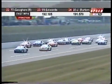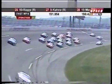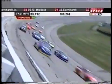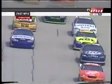Somewhere in that pack there's the 8 of Dale Earnhardt Jr. on the outside, right in front of Ricky Rudd. Ooh, see now here, 4 breaths going in there, because see how that guy, I don't know who that was, had to snap up there real quick. Really, really scary. Was that Rusty? See, someone bought him out. Looks like Mike Wallace bought him out coming off turn 4.